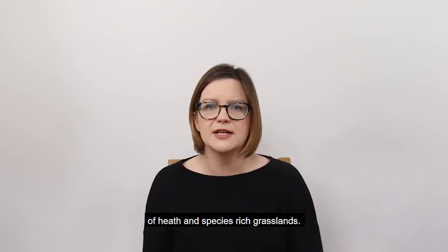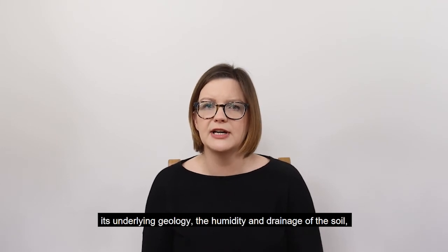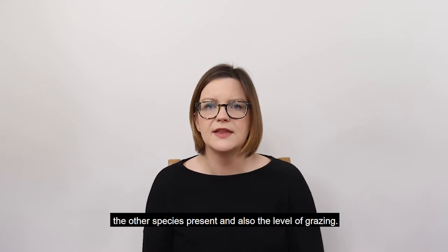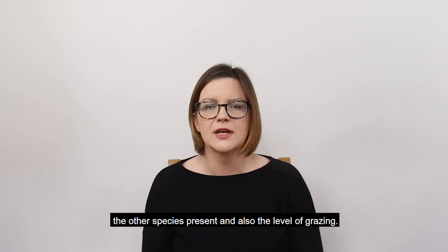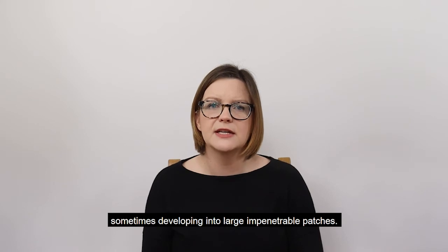heath and species-rich grasslands. The type of plants found depends on the conditions on the ground, such as the type of soil, its underlying geology, the humidity and drainage of the soil, the other species present, and also the level of grazing. Undergrazed areas allow the development of the gorch, or whin, and heather, sometimes developing into large impenetrable patches.